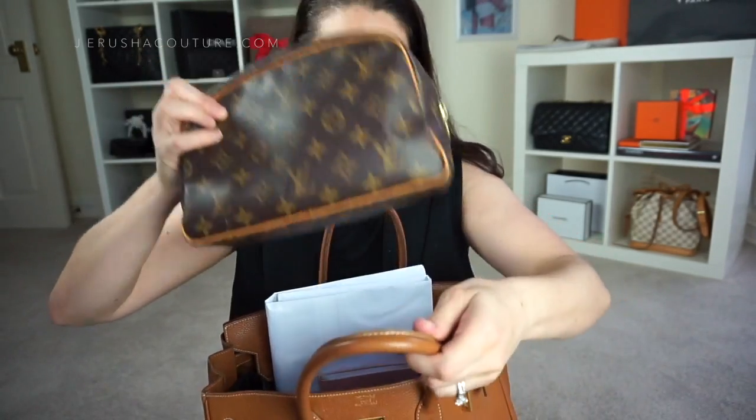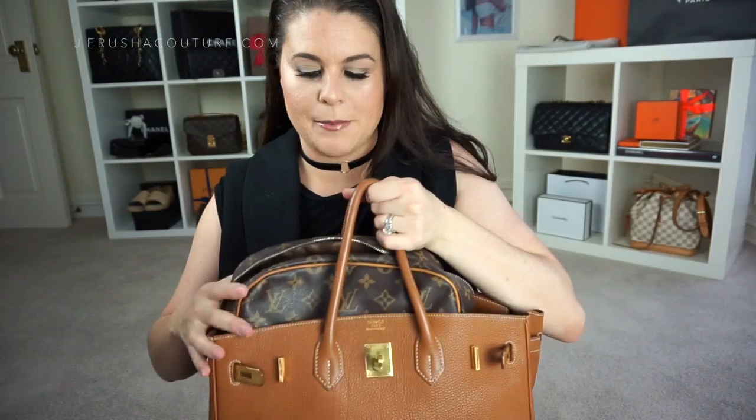So again, I'll just tilt the camera down so you can see me pulling items out. I prefer seeing the bag when I see what's in my bags. So as I said, this was on top because I had literally just run down from upstairs with the bag, but I will show you.